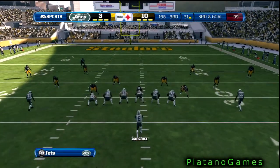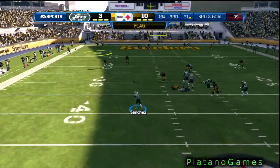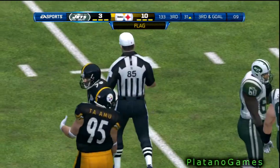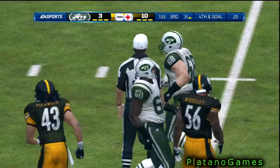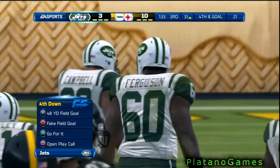This drive now about to reach the 10th play of the series. Got a flag. The defense did not give up an inch. Holding offense. The penalty is declined. That last play will hold up.